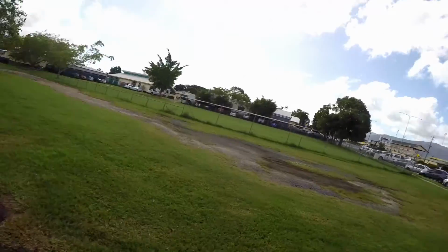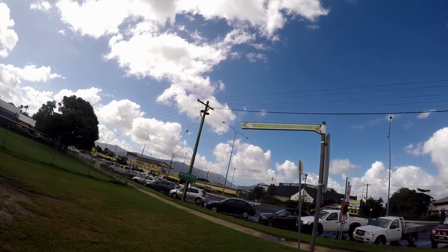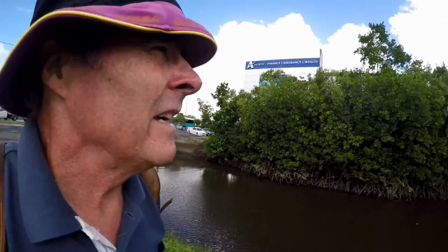Actually, I'll probably get a shot of the sign here so you can see the name. It's the Green Trail. I can't even read that because I'm such a blind bastard. But we've had some more rain this morning, and I've definitely been the rain man. I brought all the rain to Cairns, and it's cleared up now.